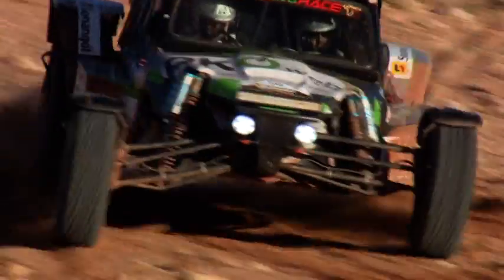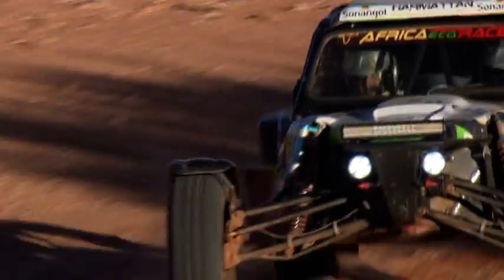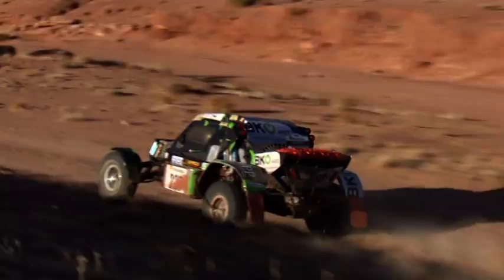The buggy is like a small fighter jet. But it's also very forgiving. When I arrive fast, I don't have much experience, so let's say I go too fast and there's a big hole. Well, the Predator allows me that kind of mistake. It's really fun, it's a good car.